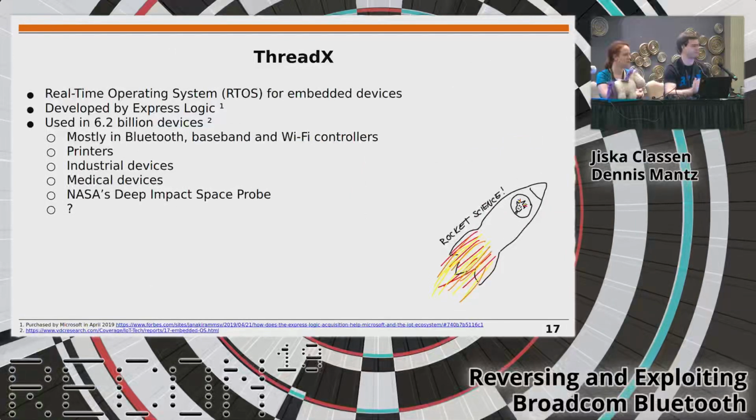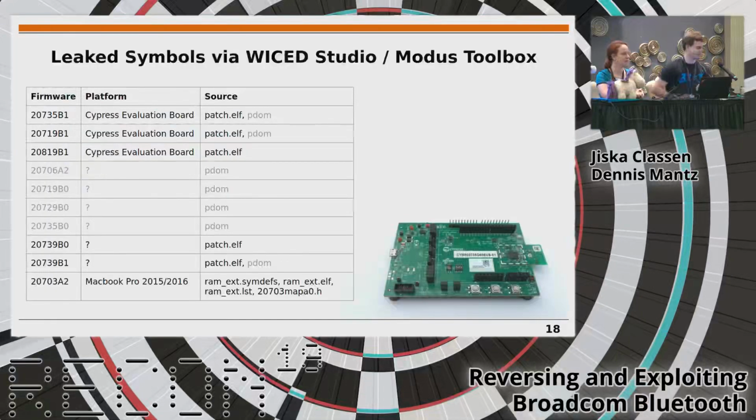It's not only used in Bluetooth controllers, it's also used in, for example, printers, industrial devices, and also the Deep Impact Space Probe from NASA. So quite funny. Yeah, now let's do the time travel in the opposite direction.